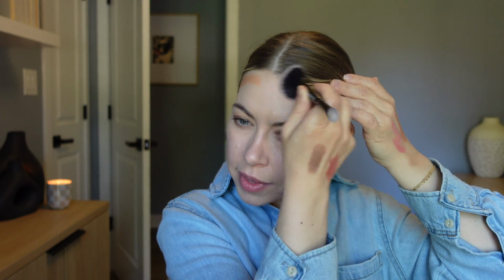And I really like the undertone of this. It's warm. My hair is gonna start to come out because I always blend right into my hairline, so just ignore that. But the undertone is warm, but this color at least almost has a really flattering, almost reddish look, but it's still warm. I don't know if that makes sense, but I really like the color. I think that's really flattering for my undertone.